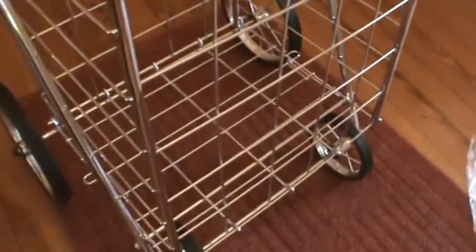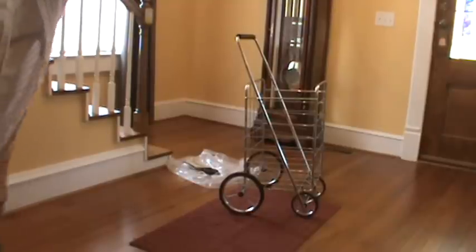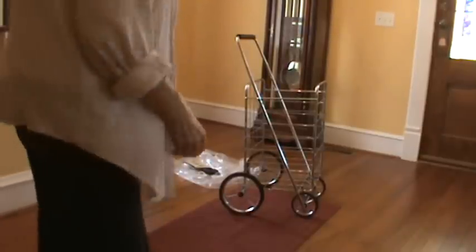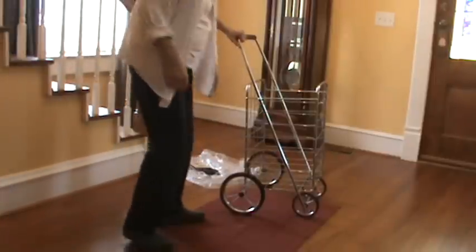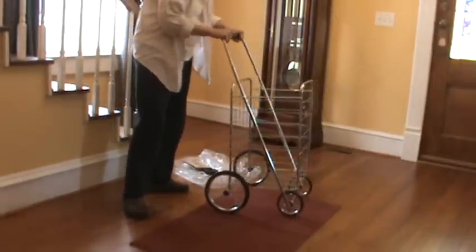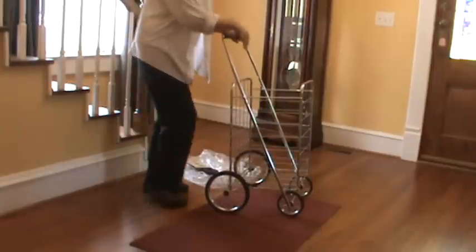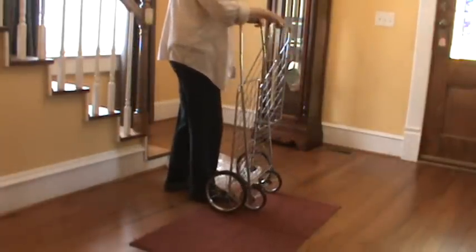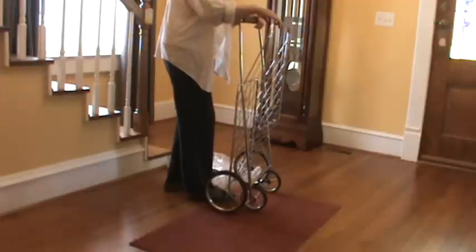Now the other thing it does is it folds up. So let me show you that. So hold on, let me do it. Hold on. All right, so here's the cart. I think you can get a good side view now. I've got on my work clothes, y'all. All right, so here it is. So you can get a good side view of it. Now, what it does is it folds up, just like that. Y'all see that?